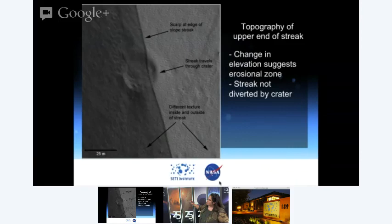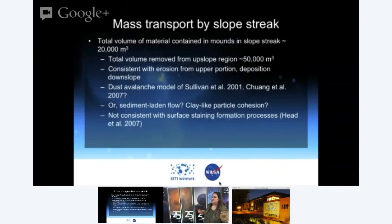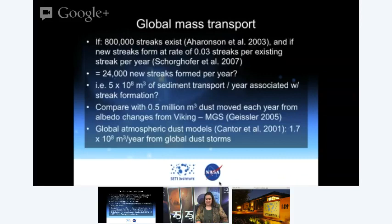So these are some of the first times that we've seen inside and outside of a streak, and it took having this super high-resolution data from the HiRISE camera on Mars Reconnaissance Orbiter to get the information we needed. What this did is it let us estimate the total volume of material that was moved during an event like this. And then we can extrapolate up to global mass transport.